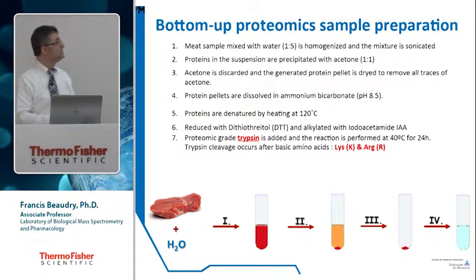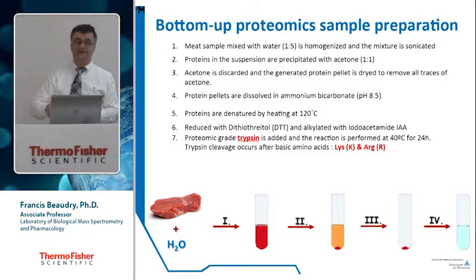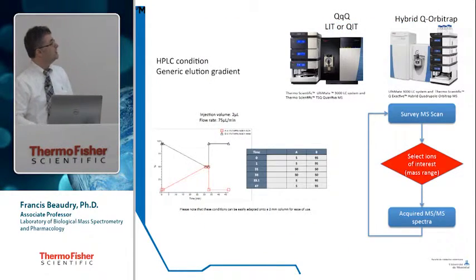So trypsin will cleave proteins, in fact, at the C-terminal of lysine and arginine. So it's very predictive. And in fact, we use bioinformatics to predict which proteotypic peptides we will generate from the proteins. So the system is very simple. The concept is very simple.